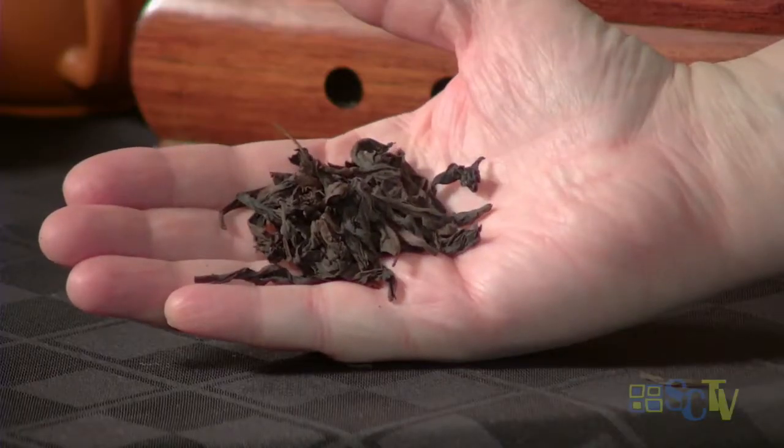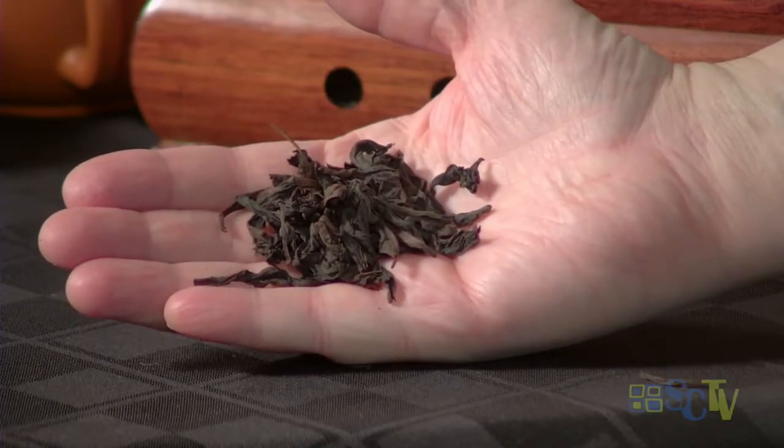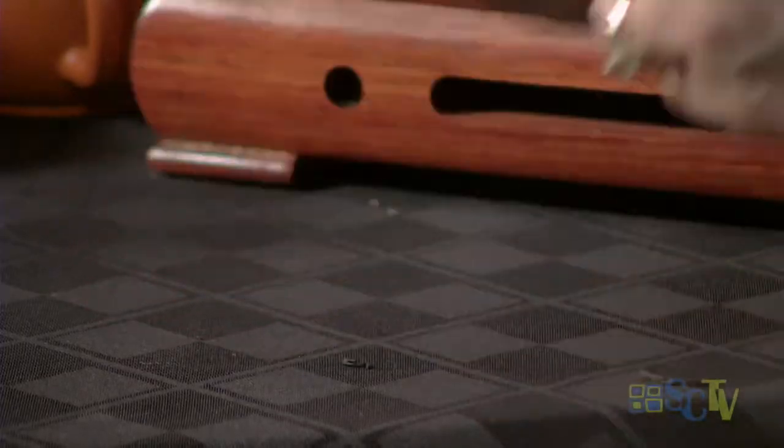So I wanted to show the viewers what the tea looks like. Let's take a look at this tea. This is what I just put in my mouth, right? Yeah. So I wanted to just show them the tea. Look at that. So fine. Those are dried up tea leaves.